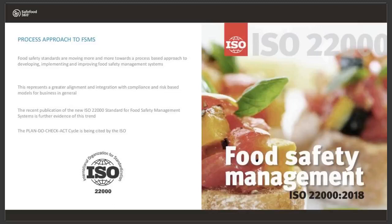And what we're seeing, I think, in general, is more and more a trend towards developing food safety systems which are genuinely based on risk throughout, from top level right down to even the smallest activity and task that you may be conducting in your food business operation. In this, we're also seeing a greater alignment with the approach that we take for identifying risks and opportunities for improvement, alignment with risk models in general, which are used in businesses.